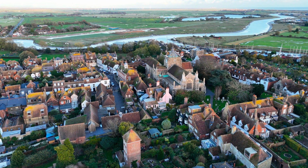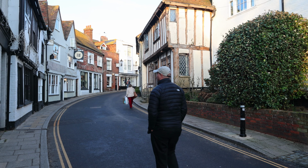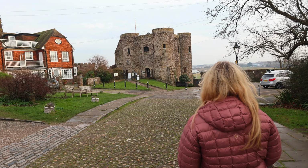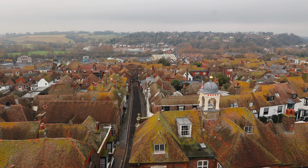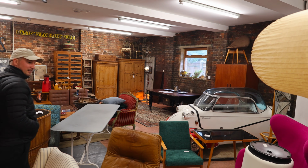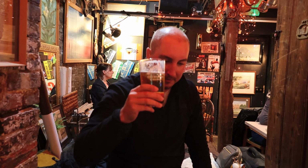Believe it or not, but in the Middle Ages, this was one of the most important trade ports in all of southeast England. While not an important trade location anymore, the town has retained its historic charm while transforming to accommodate quirky shops, trendy restaurants, and some of our favourite traditional pubs.